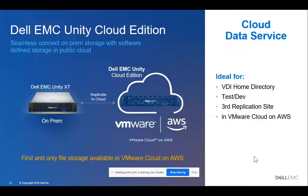Install it on their cloud, be it AWS or VMware Cloud Edition, depending on what environment they have. Install it there, and the replication will occur between their on-premise appliance and the software storage systems that they have on the cloud quite easily. So those are the kind of advantages that a customer can get.